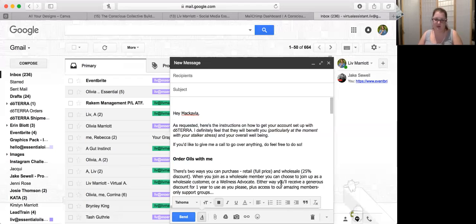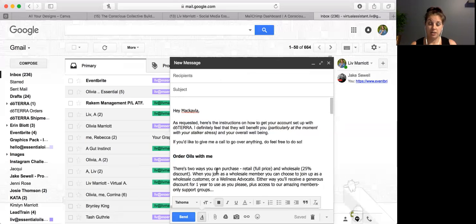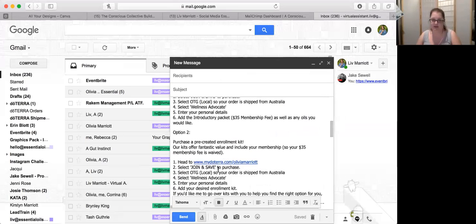You can do whatever you want. You can add in photos, you can add in anything. So yeah, it's super simple and it's definitely a really big time saver. And you can add links to your groups in there as well, can't you? Yeah, you can hyperlink things.